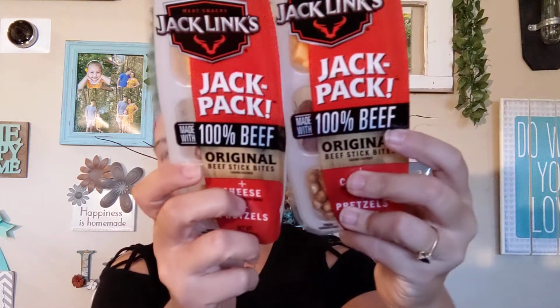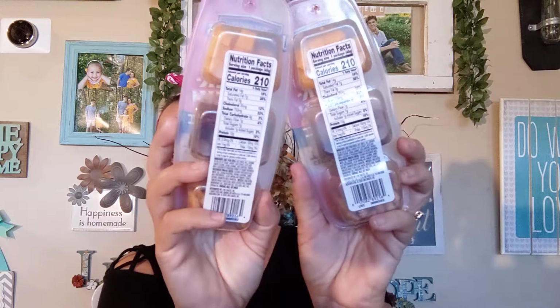The last thing I picked up from there are these little Jack Link's Jack Packs. It has original beef sticks, cheese cubes, and pretzels. I have also been picking these up at Dollar Tree, and they were a dollar at Bargain Hunt as well. These are best by December 11th of 2020, so I picked up 2 more of those. Another good snack for my son before he goes into work. I believe that was all from there, I think. If not, we will find it.